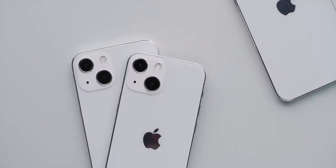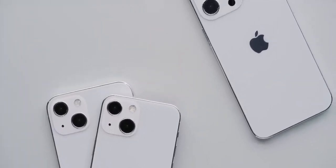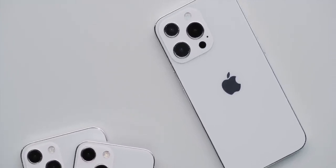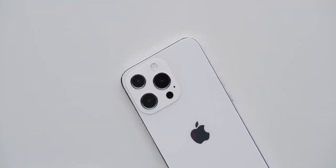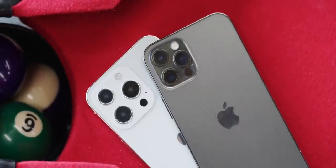And then the 13 Pro and 13 Pro Max still have triple cameras, but look at the new size of these camera modules. They're bigger and they look pretty similar at first, but I actually think we can read into these a little bit more than them just being bigger. So here's my interpretation of this.